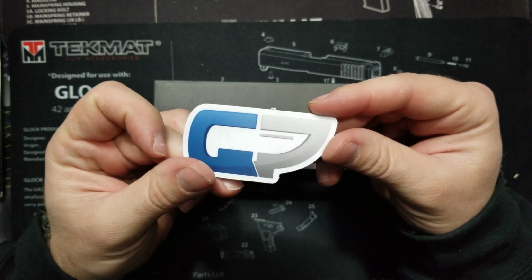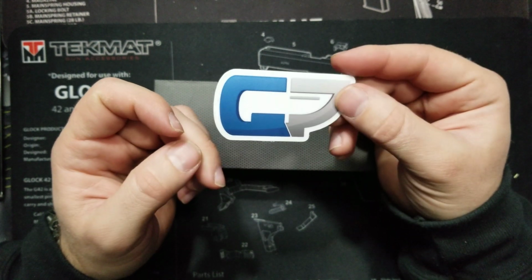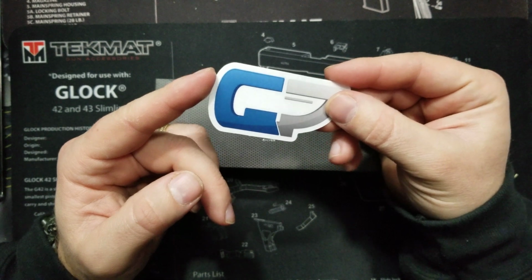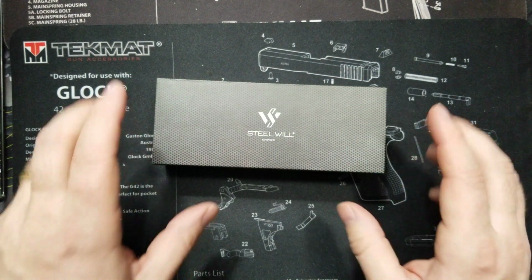If you're local, you're lucky. They have a ton of knives. Buddy Eric told me about them, and I think this is the 7th or 8th knife I bought from them. They're just good people. So check them out.